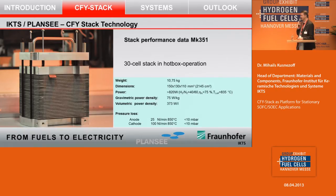The stack is very small, has a good power density, volumetric power density. Of course, in terms of mass or weight power density, it is not so good. So we don't think that this stack is very good for auxiliary power unit or mobile applications. But in terms of volume, it is a very compact unit which can be easily integrated in households.